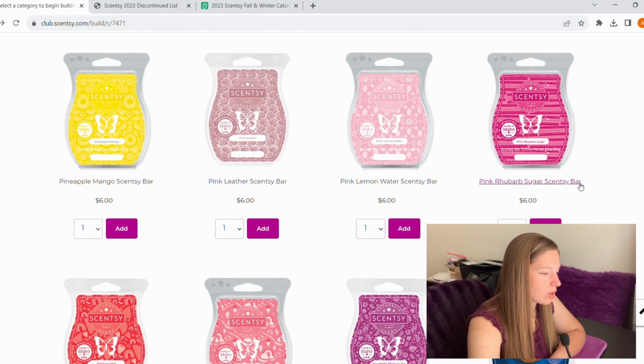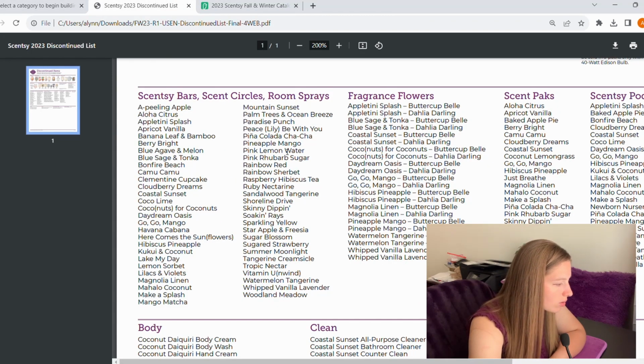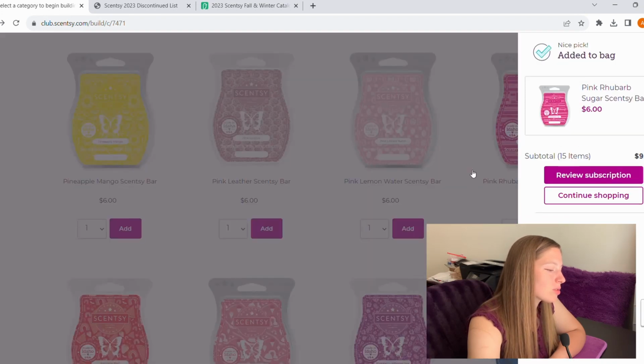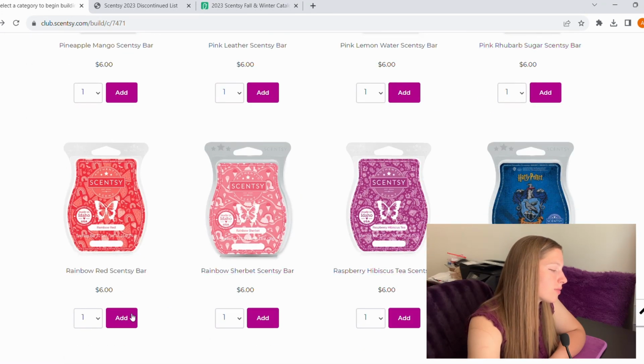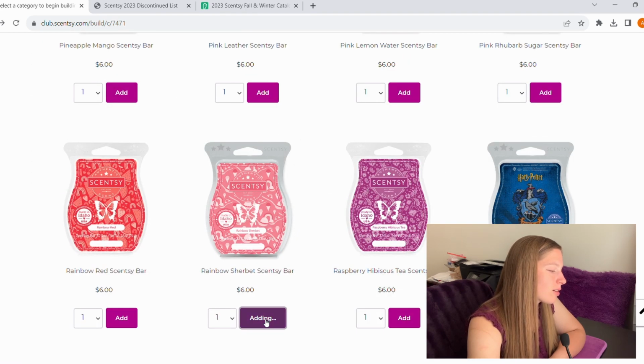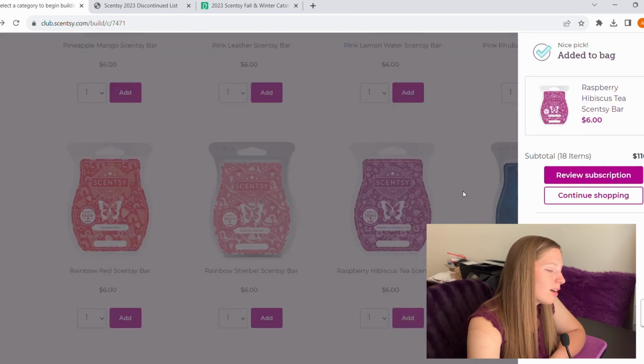Pink Rhubarb Sugar. This one is a pleasant surprise. I did like this. Whoops. Let's see. Pink rhubarb sugar. Oh, rainbow red and rainbow sherbet. Oh, raspberry hibiscus tea. Oh, that's like four bars. They're killing me, man. Killing me. All of those are so good. All right. We're going to have to add all of them. Ugh. My wallet hurts. My wallet hurts. Oh, dear. My wallet.